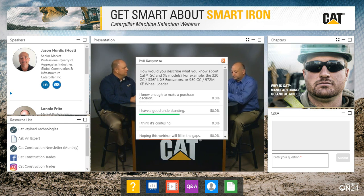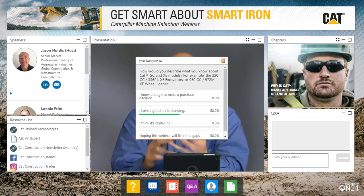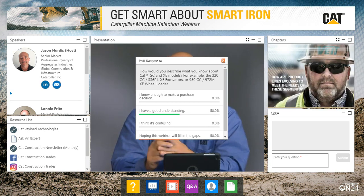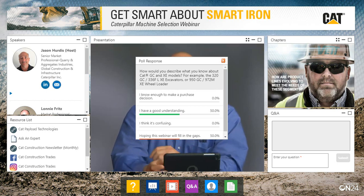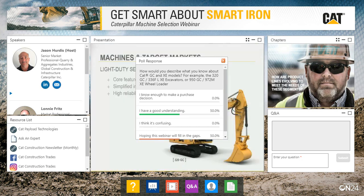Right. Perfect. Let's move into another chapter, and we're going to talk about more product-specific based on these three market segments, the light duty, the performance, the high production, or the high performance segment. So talk to me a little bit about a machine in the light duty segment. What is that typical machine that we would build or specify for that segment, and what are some of the key characteristics of those machines that fit that market segment we just defined?